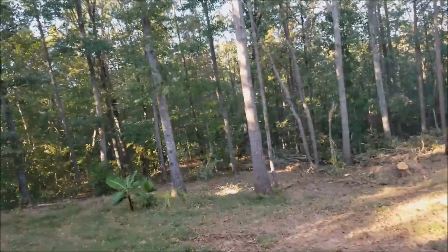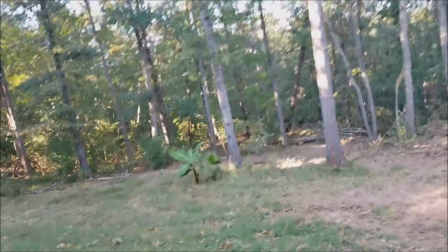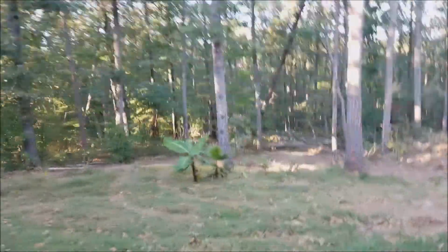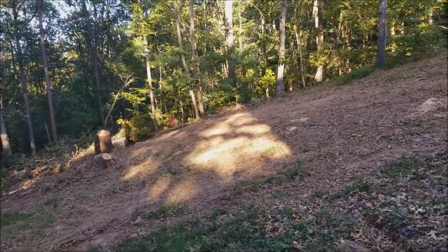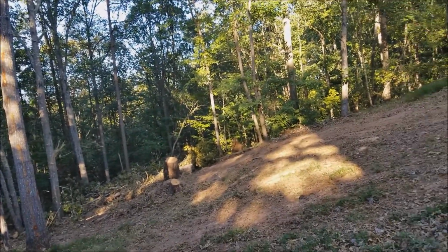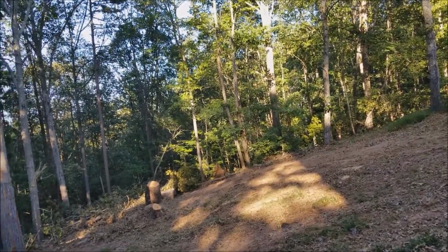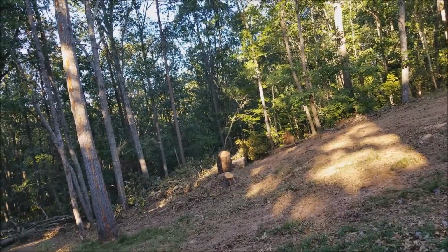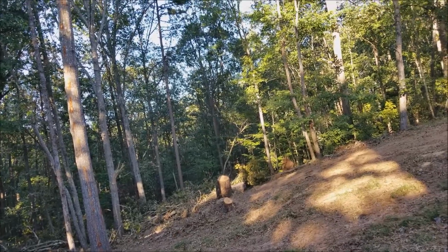So yeah, it's changed the way the sun falls into my backyard now, though. What I'm thinking about doing is, this area here gets actually quite a bit of sun now, so I might put something over here. Maybe, I don't know if I'll move vegetables over there or what I'm going to do exactly, but it's opened up a lot of opportunities.